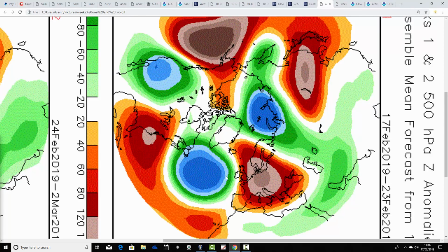Just have a look at CFS V2 before we go. So these are the 500 millibar heights broken down into week periods. The first week period takes us from the 17th to the 23rd of February, the coming week, with low pressure in the Atlantic, high pressure to our east across central parts of Europe.